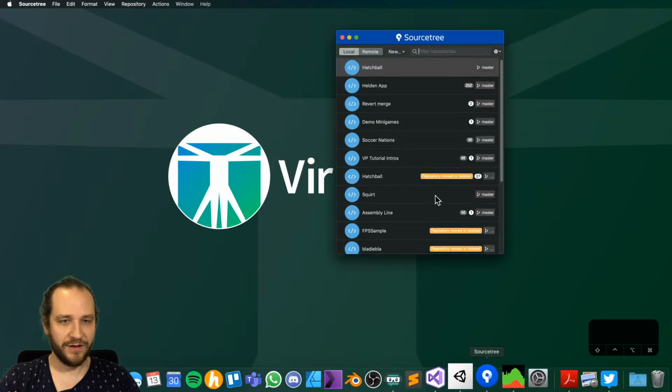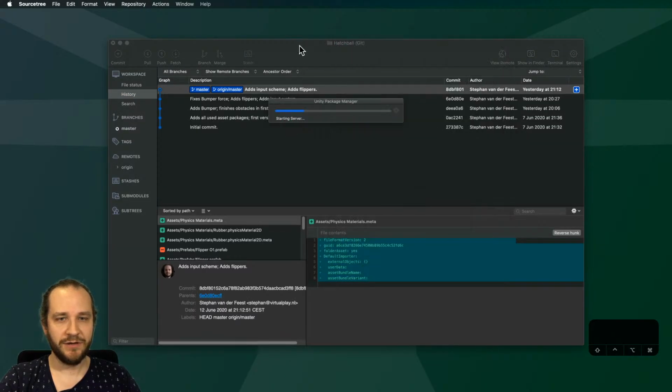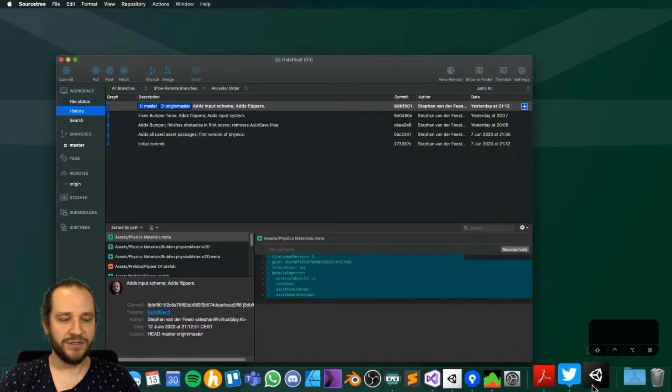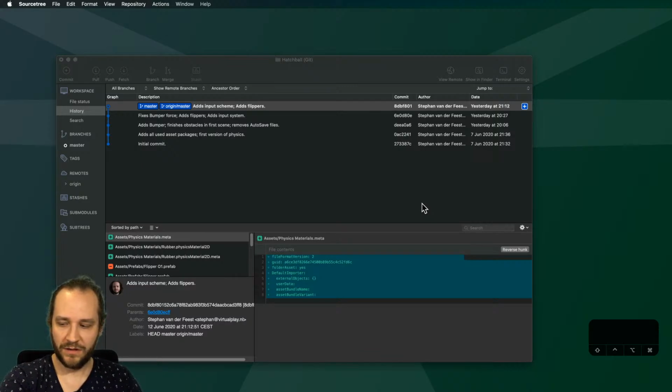Last time, how far did I come? Here we go. So this is what I did. I added an input scheme and added the flippers. So what we actually have here is a game that is already playable, kind of, but the thing I need now is a plunger to make sure that the ball can come back into play when it's actually lost. So first thing I'm gonna do is not create multiple balls. I'm just gonna make sure that the ball gets back to the plunger when I lose it.